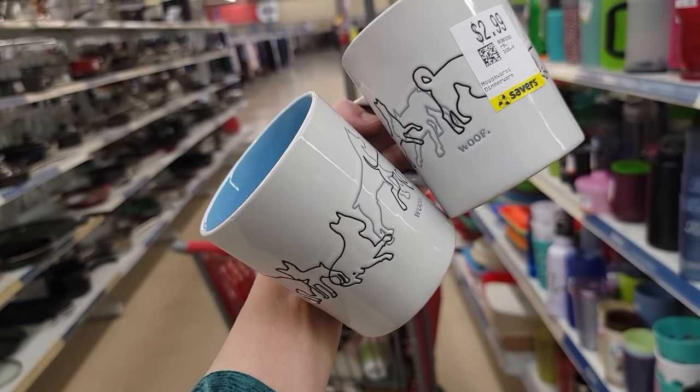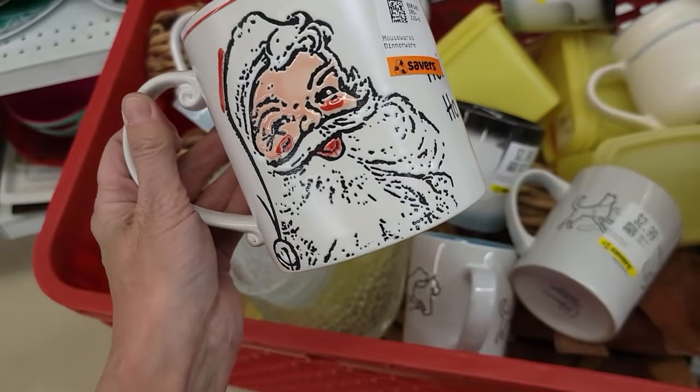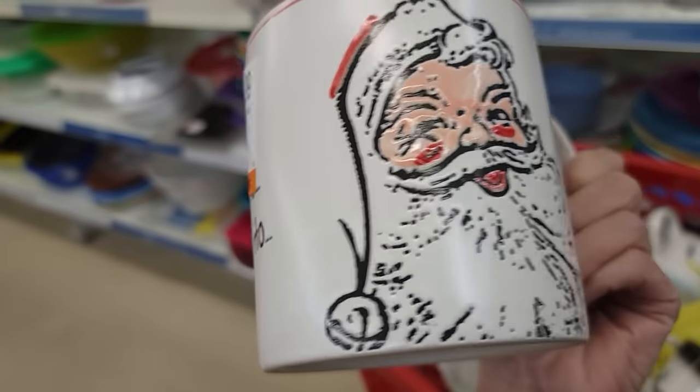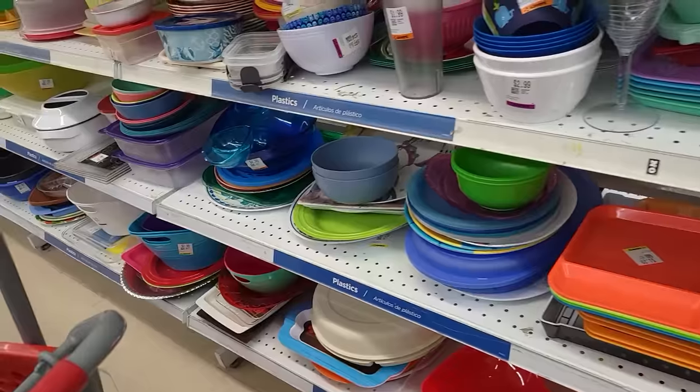All right. I think I'm going to get him. All right, this matches my other little Santa piece. It's also that Spectrum Designs brand, so ho ho ho, Santa's going in the cart.